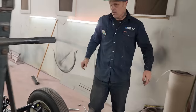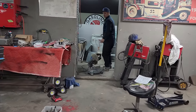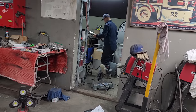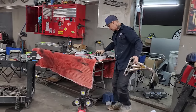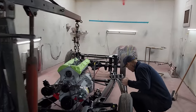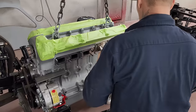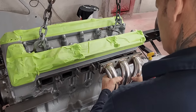All right, I'll throw the headers on just for shits and giggles. We won't probably bolt them on tight or anything, but I'll show you where they're going. This is number one, I think. The manifolds on the other engine that we had were cracked, or the porcelain was chipped off and did not look good. It had a tab broken out of one of them, and it was not what we are going for.